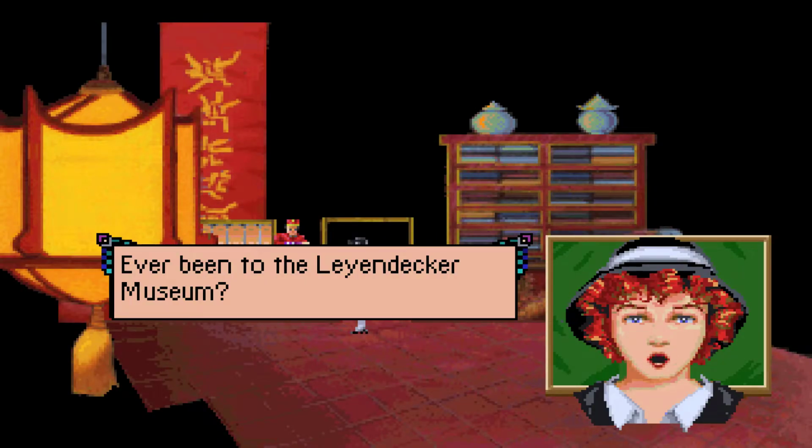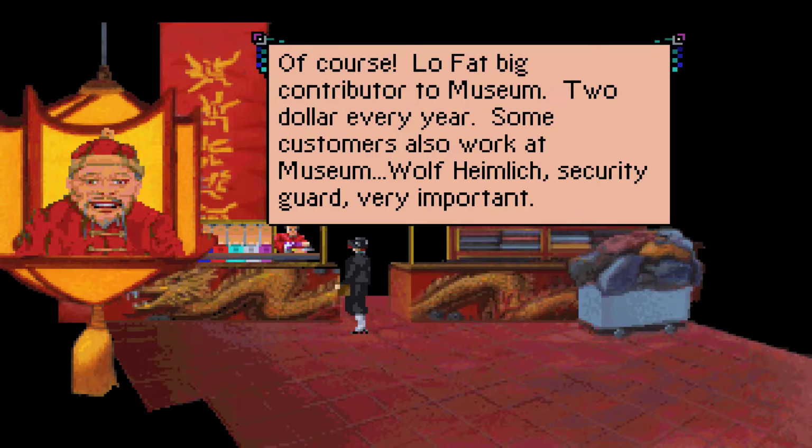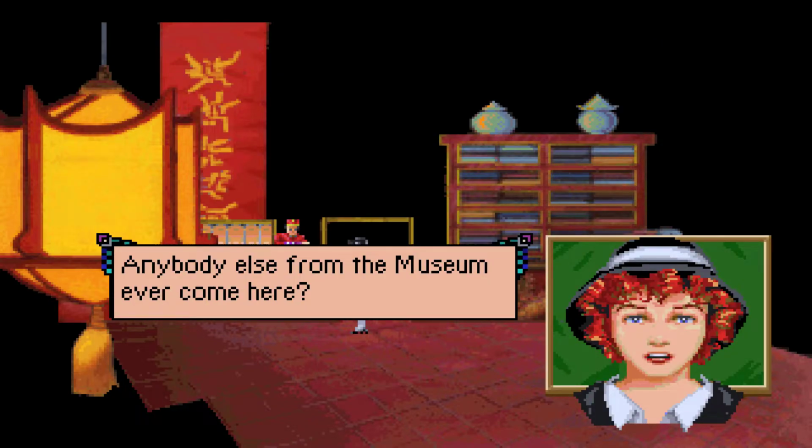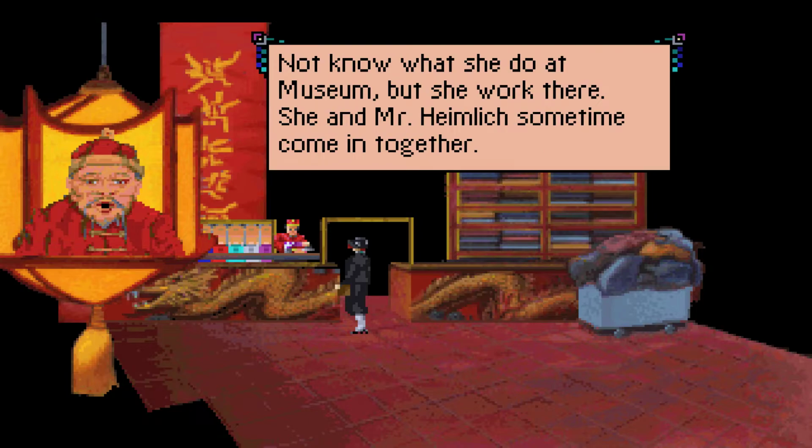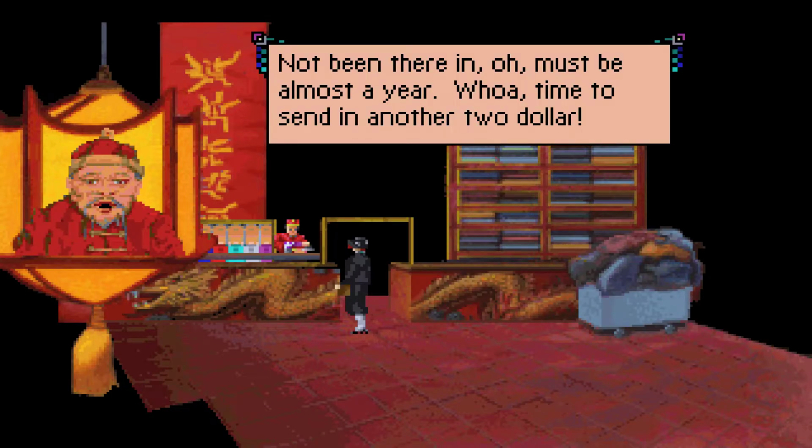Ever been to the Leyendecker Museum? Of course. Low Fat big contributor to museum. $2 every year. Some customer also work at museum. Wolf Heimlich, security guard. Very important. Anybody else from the museum ever come here? Yes, let me think. Woman doctor, Greek name. Olympia something. McGillicuddy, Miklos? Yes, that's it. Olympia Miklos. Not know what she do at museum, but she work there. She and Mr. Heimlich sometime come in together. Have you been there recently? Not been there in, must be almost a year. Whoa, time to send in another $2.